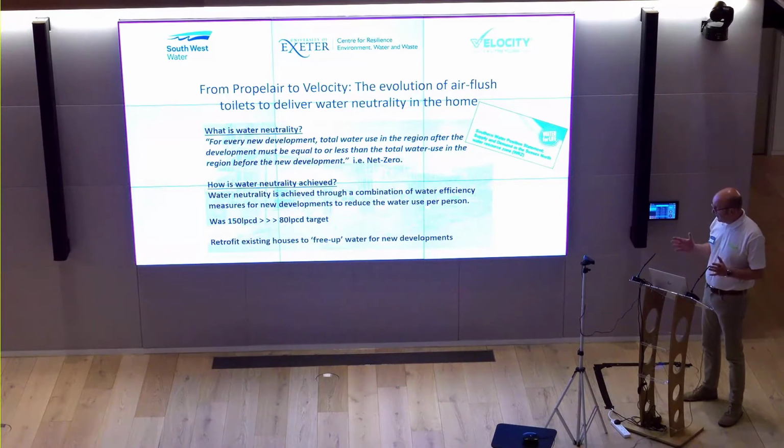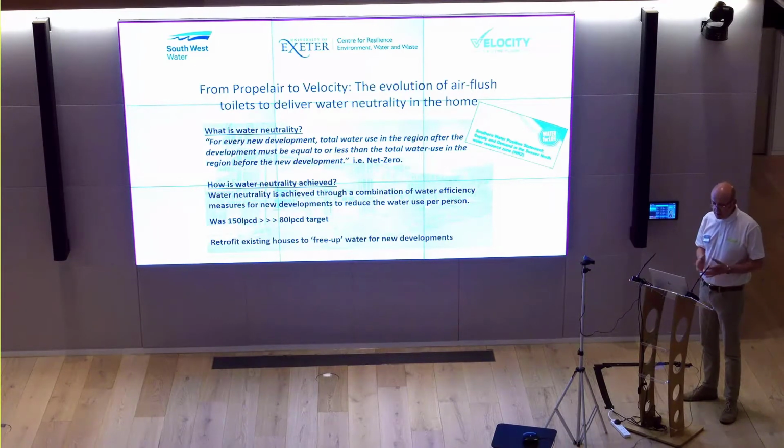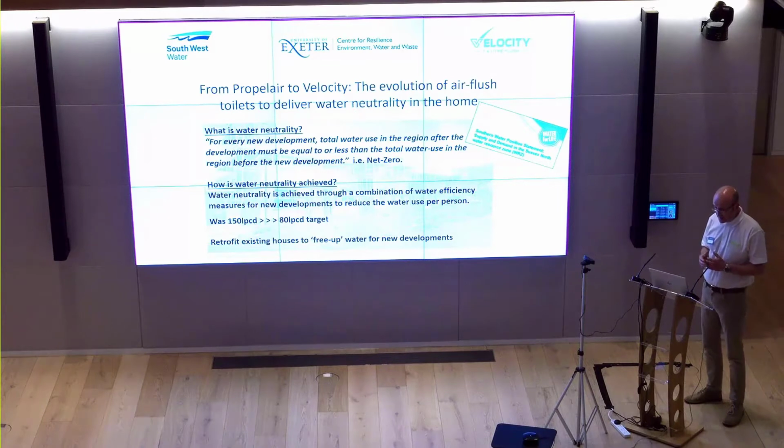Well, for every new development, total water use in the region after the development must be equal to or less than the total water use in the region before the new development, so net zero. So it's achieved through a combination of water efficiency measures for new developments, predominantly to reduce water use per person. So it was about 150 litres per person per day, target now 80.